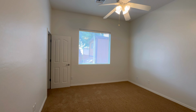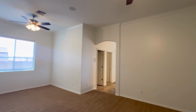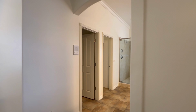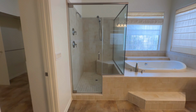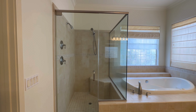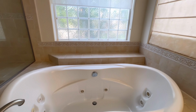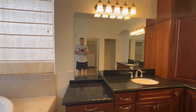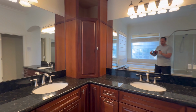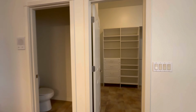And then French doors leading into the primary bedroom with views of the backyard, crown molding, nice oversized primary bedroom with plenty of room to have a seating area, TV, maybe even a home office. Shower is wonderful. Nice large shower with a built-in step or seat inside there, and then the beautiful jetted giant bathtub. So great setup. And then the same cabinets that match the bar that we saw. Walk-in closet.